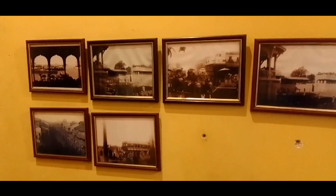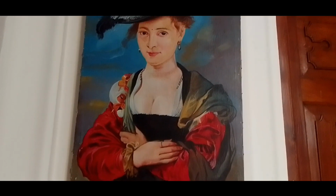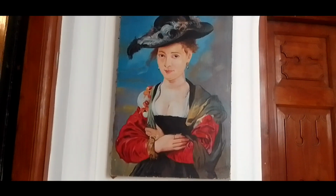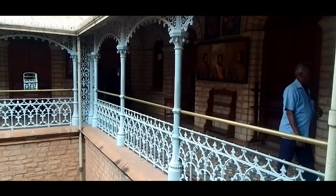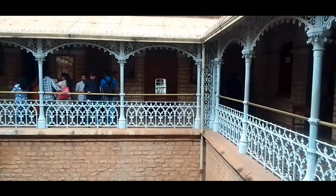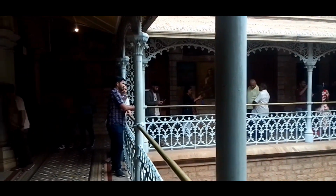Preservation and legacy. Efforts are made to preserve and protect the architectural heritage of Bangalore Palace, ensuring that future generations can also experience the grandeur of this iconic landmark. A visit to Bangalore Palace is a journey through time, offering a glimpse into the glorious past and a chance to appreciate the magnificence of Indian royalty. It stands as a proud testament to the city's history and continues to be a source of awe and admiration for all who visit.